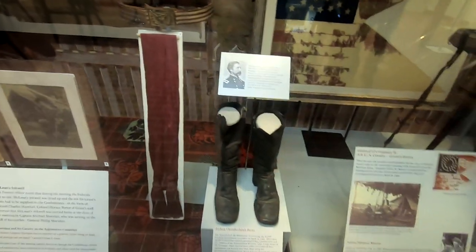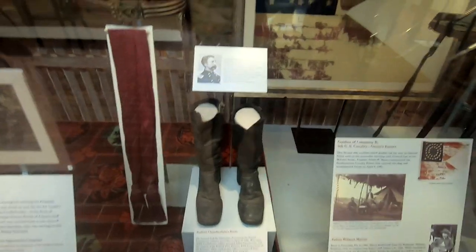No problem. Oh, yeah, there's actual boots. We have our ranger talk starting in a couple minutes out in the Grove of Trees. There's some benches out there if you want to check that out.